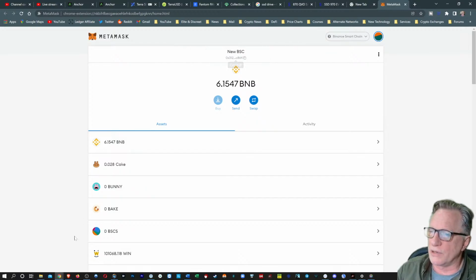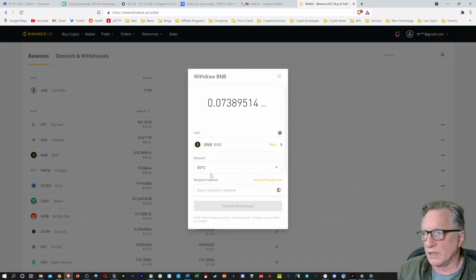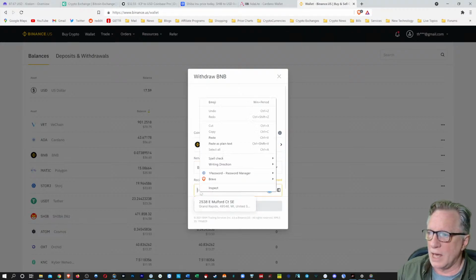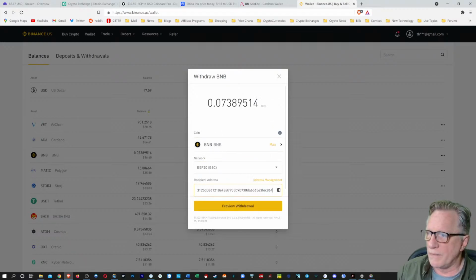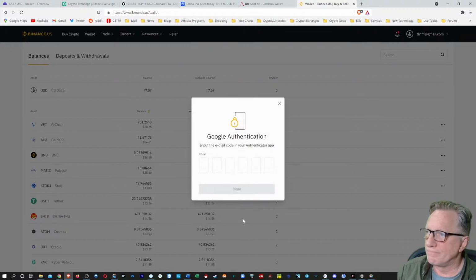So I just copy the address into my clipboard, go over to Binance US to do a withdrawal of my Binance BNB coin. I'll just do the max. It's not a lot, but it's some. But the important thing is the network here. You used to have to jump through a lot of hoops to get this done, but now you can just withdraw directly to Binance Smart Chain. And then I'll just paste in that address of my MetaMask wallet. And there we go. We'll confirm that. I'm going to have to put my Google code in there.